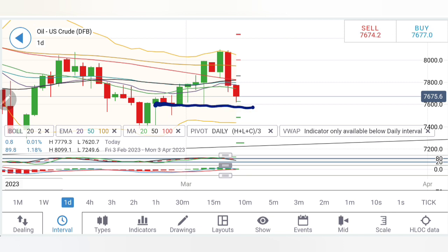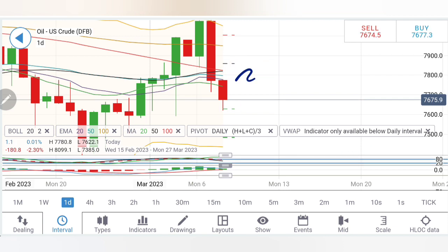Second point, it failed to breach past 76, which is a very good support. And see, this is an expanding triangle. Next is higher lows are seen here, and the last is the resistance here at 78. You can see 20, 50, 100 period moving averages coming together between these levels. So yes, you can buy here at 76.8, expect 77.2, 77.5, and then 77.8. Beyond that, 78.2 and 79.